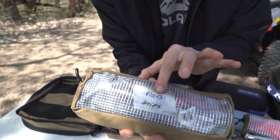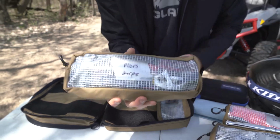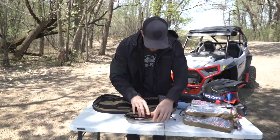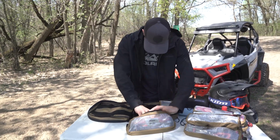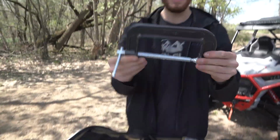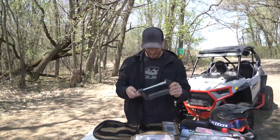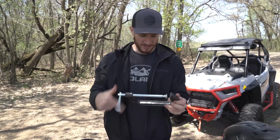Pouch 5 is pliers and grips. Would you have ever been able to read that? Yeah, I got it. It's not as bad as you make it sound. Pouch number 5. Would you ever have expected me to pull out a 6-inch C-clamp? Honestly, I use C-clamps a lot.